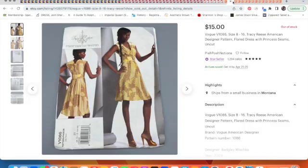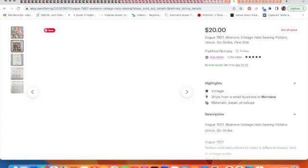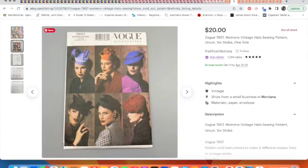Sold this vintage, oh not vintage, a Vogue. It actually is not very old, but this Vogue pattern sold for $15. It was a designer, Tracy Reese. And then another Vogue pattern sold for $20. This is a little bit older, and it was just different hat styles as part of the pattern, and it was uncut.